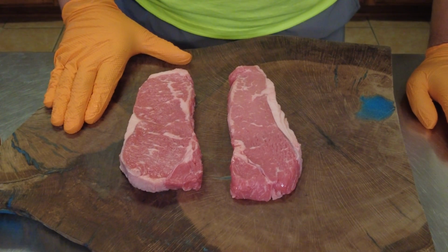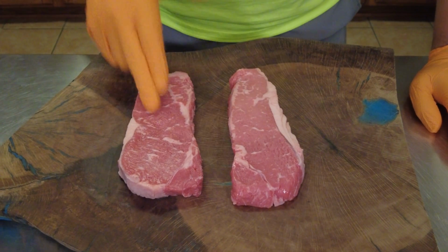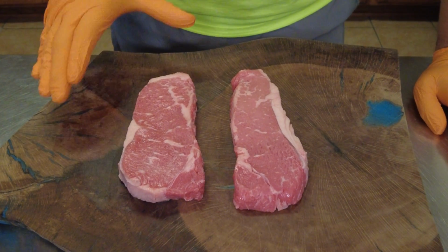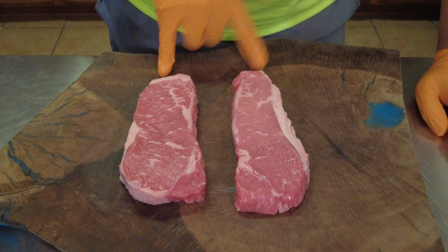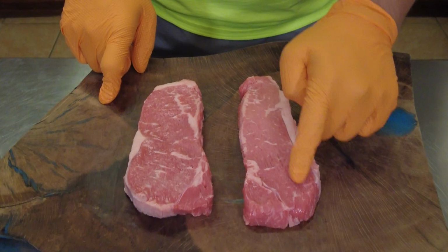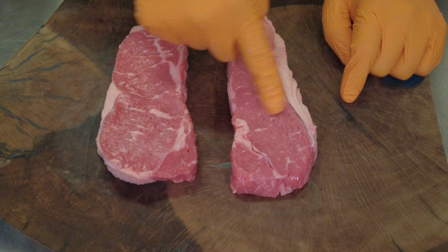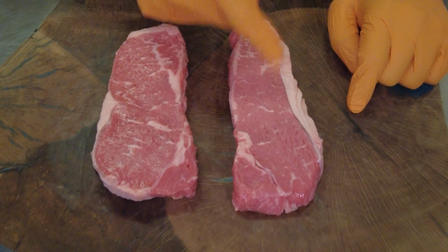All right, so if you look at my cutting board, you can see I have two New York strips here. This one is select and this one is choice. If this is the first time you're ever looking at two different steaks with two different grades, I'll let you know the difference. If you look at the select here, you're going to see that there's not as much intramuscular marbling running throughout the meat.